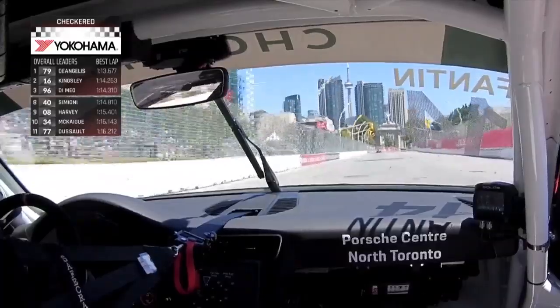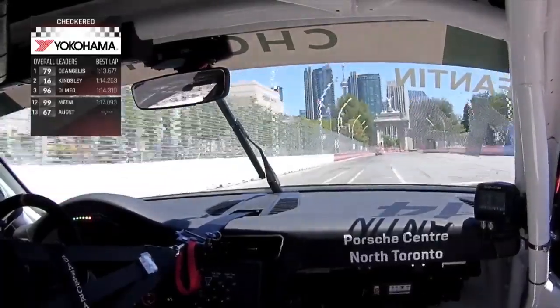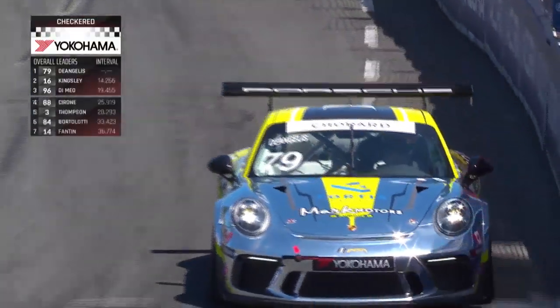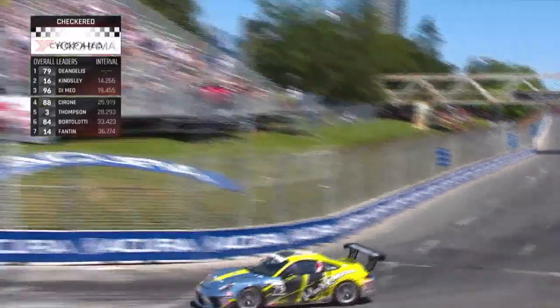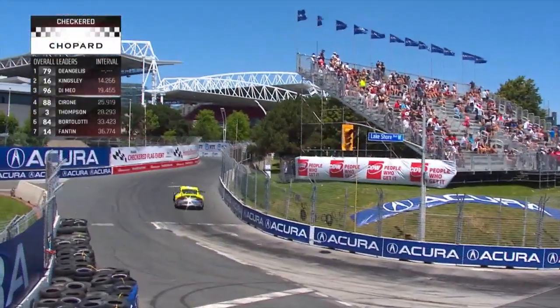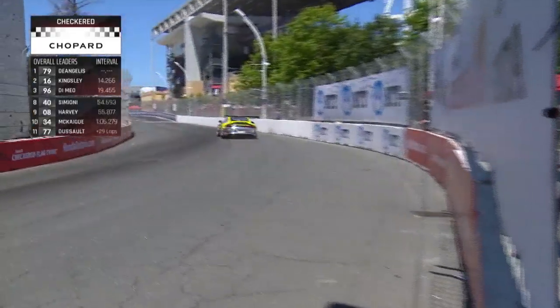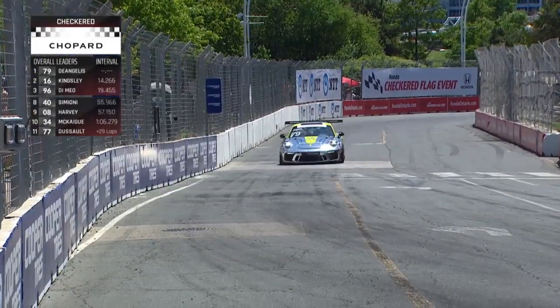And on board Michael Fanton coming home 7th. Great run for the driver for the Porsche Center North Toronto team. Yeah, great finish for Mike. Unbelievable job this weekend. 2 7th place finishes. I mean, he's come such a long way from his first year in Cup last year, first year ever racing, to finishing 2 7th place finishes in Toronto.